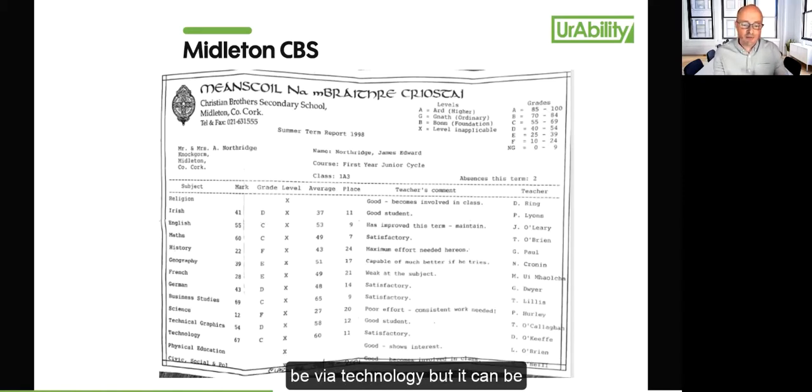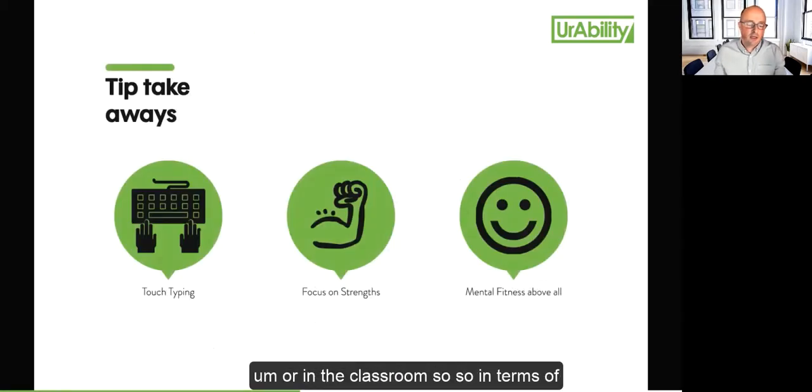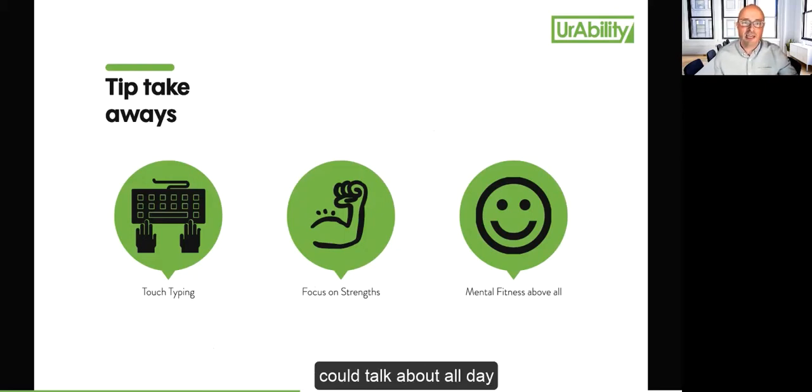And it can be via technology, but it can be just in believing in the kids that are in your class or that you're supporting on a day-to-day basis, be that virtually or in the classroom. So in terms of my story, one thing for sure that helped me an awful lot from the get-go was becoming good at touch typing and starting to use technology at an early enough stage in secondary. Probably not until after my junior cert, but certainly it was something I tapped into quite a lot.